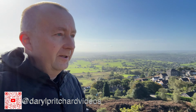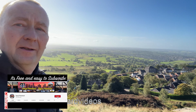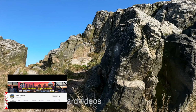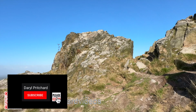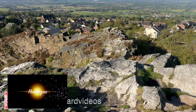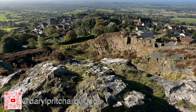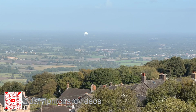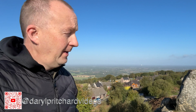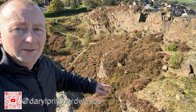So this morning we're going to have a really good explore around Mow Cop Castle and the different areas. Check out all the rocks, absolutely amazing. Great view of Jodrell Bank right over there. Really explored all the different rocks around here. It's amazing, some massive drops. Just check this out right down there.